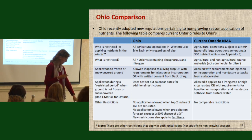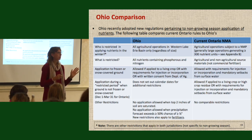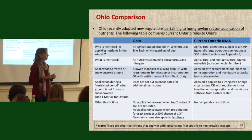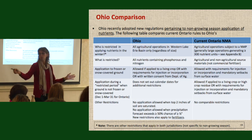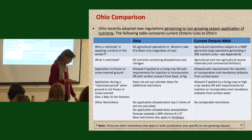Which is kind of backwards, but it's good to compare. If we had the regulation that exists right now in nutrient management planning covering all farms, we would have a far stronger regulation than probably most of the provinces or states.